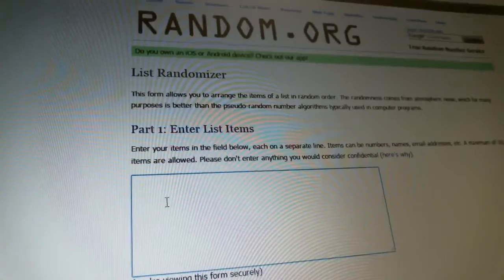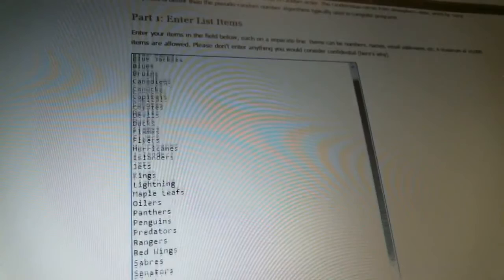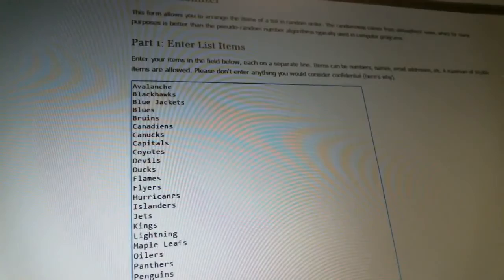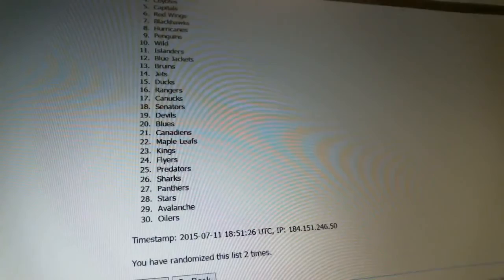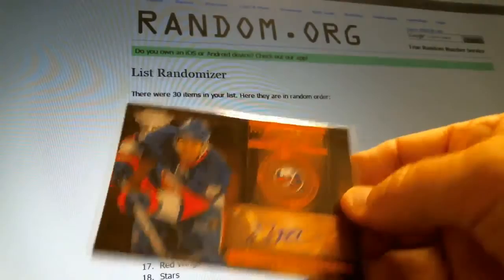Same thing here, all the 30 teams. I grabbed these two cards, guys, because I'm just improvising here as we go along. So this is the DiBenedetto auto card. So here we go, randomize three times. Once. We've got Lightning on top. Twice. Flames on top. And a third time, Avalanche on top. So Avalanche gets the DiBenedetto auto card. Okay, that's done.